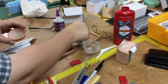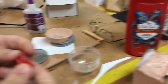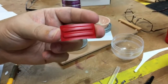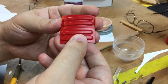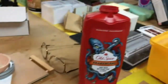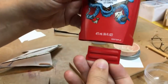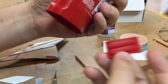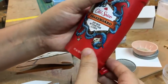That's cool. I see an old spice bottle here. Yeah, so while taking a shower today, this bottle ran out. So it was the last of it. And I found these that were on the bottom. And I thought, those look like phaser strips. They do. So it's on the bottom of that bottle. Yeah, they were just down here. I guess they're just a sort of decoration. They just kind of sat down here like that. They're for gripping it. I guess they have this texture here to help you hold it.